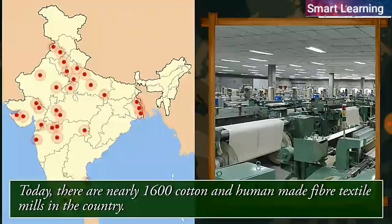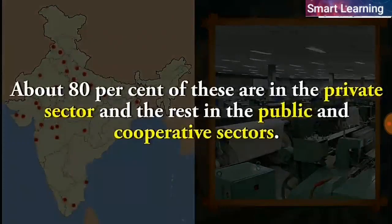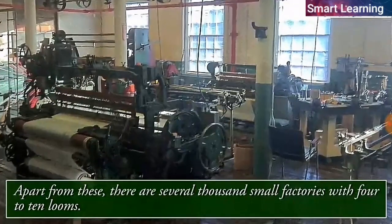Today, there are nearly 1,600 cotton and human-made fiber textile mills in the country. About 80% of these are in the private sector and the rest in the public and cooperative sectors. Apart from these, there are several thousand small factories with 4 to 10 looms.